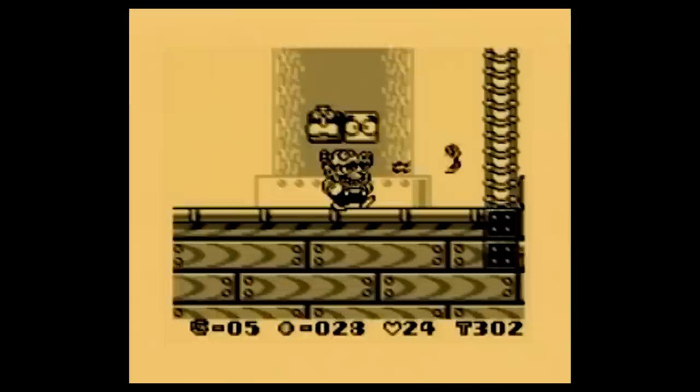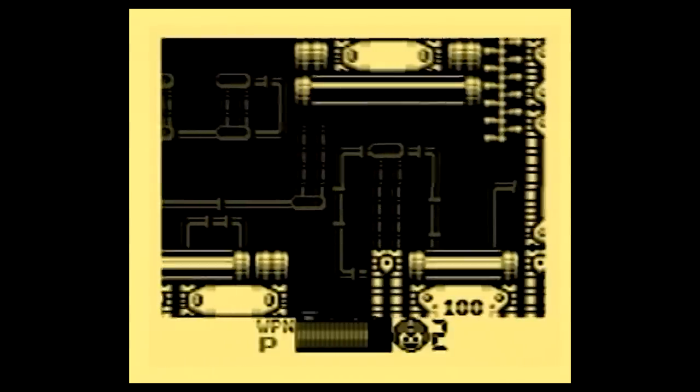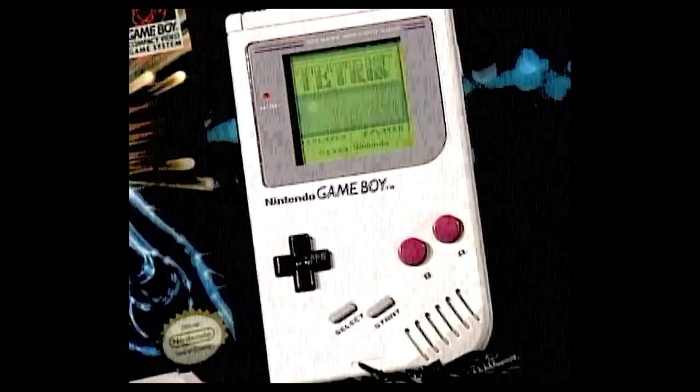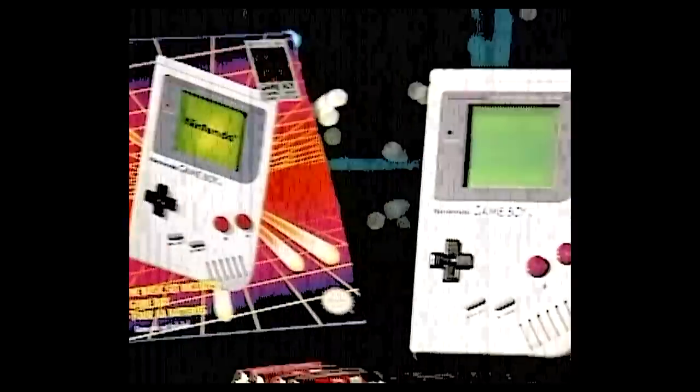You want the power of the NES in the palm of your hand? Then you want Game Boy Portable Power, packed with over 30 hours of fun on a single set of batteries. Portable power. Game Boy comes with a world-popular puzzle game, Tetris. Or you can get the basic Game Boy and buy the game of your choice.